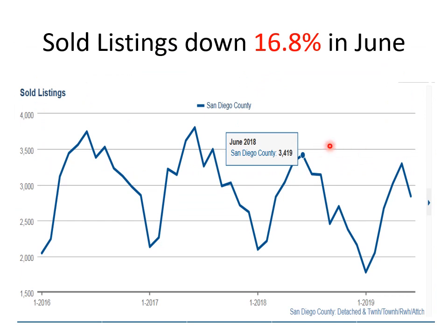Sold listings are down 16.8% in June. In 2018, we were at 3,419, and we are now a little bit under 3,000. Also, another way of looking at it: the market has slowed down. I feel the market is in a coma.